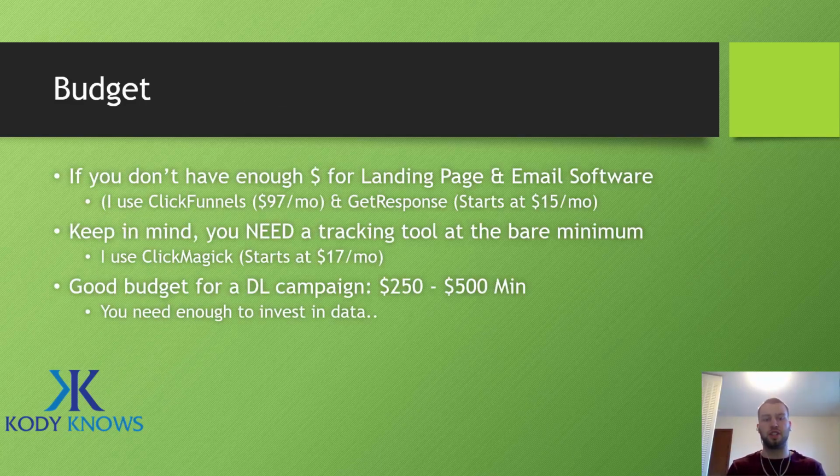So for your budget, if you don't have enough money for landing page creating software and email marketing software, like I use ClickFunnels, which is $97 per month at the starting level, and GetResponse starts out at $15 per month, I'm pretty sure. A lot of people, when you're starting out, that's a lot of money. That's over $100 per month. So if you don't have enough budget to invest in these, then I would consider direct linking starting out.